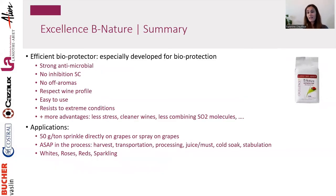As a summary, really, we selected B-Nature to be a bioprotector and that's it. So we want it to be an efficient bioprotector. We are not here to give you a non-Saccharomyces that will create aromas or mouthfeel or lower alcohol. That's not our approach here with the B-Nature. The B-Nature is really here to protect the juice, the grapes, the environment to have lower VA, lower SO2, lower combining SO2, and actually less stress for the yeast. So better, cleaner fermentation, better aromatic expression, and just a better wine overall at the end.